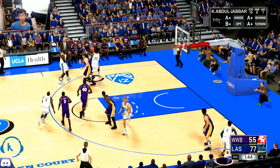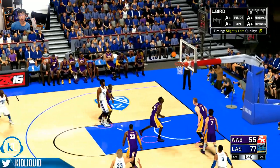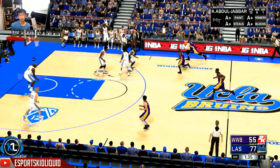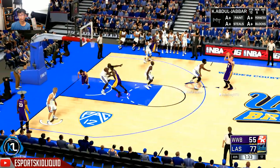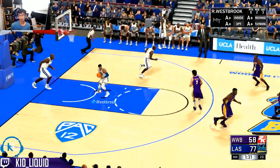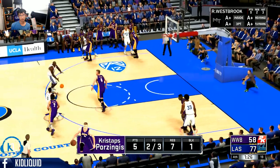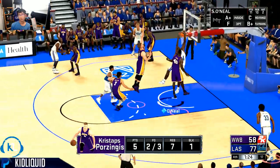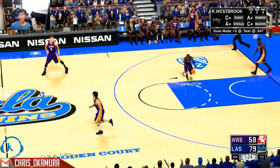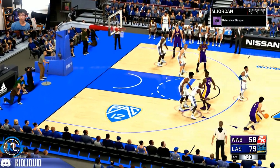Bird kicks to Jordan. Dishes it to O'Neal. Out to Bird. Launches a 3. It's hauled in by Porzingis. Porzingis has got 6 rebounds now in the game. From deep, an absolute bomb from three-point range. Los Angeles leading by 19. Westbrook kicks to O'Neal. And the dunk by O'Neal. A great assist. Nice work from Russell Westbrook. Shaq's gone a perfect 5 for 5 from the field.